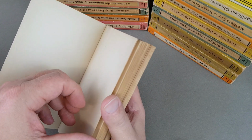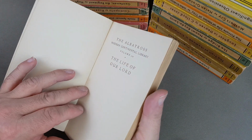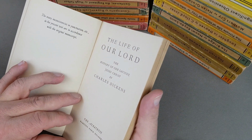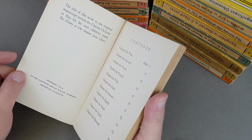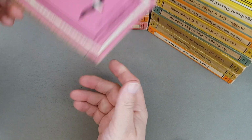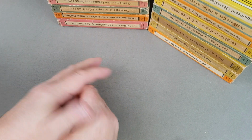Now, where was this taken from? Because I'm a bit of a Dickens fan, but I don't remember this. Written in 1849. I don't really remember ever reading that by Dickens, and I am a bit of a fan.